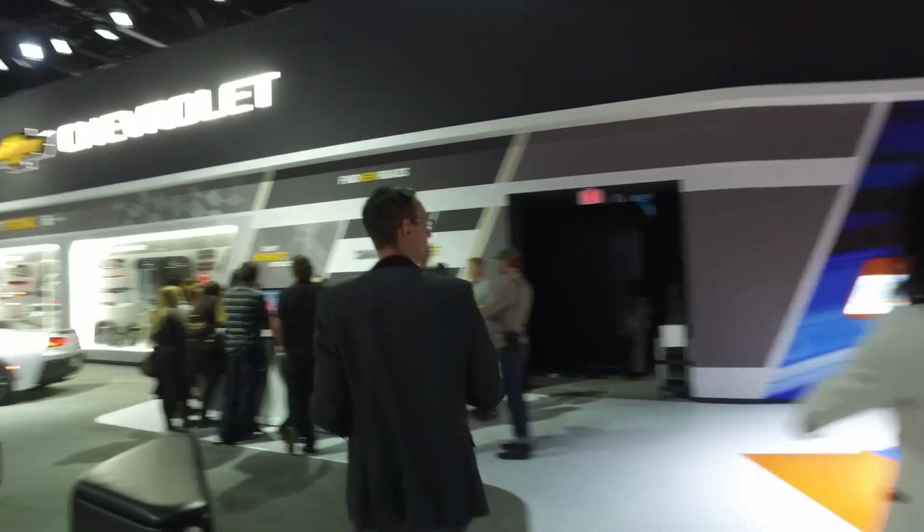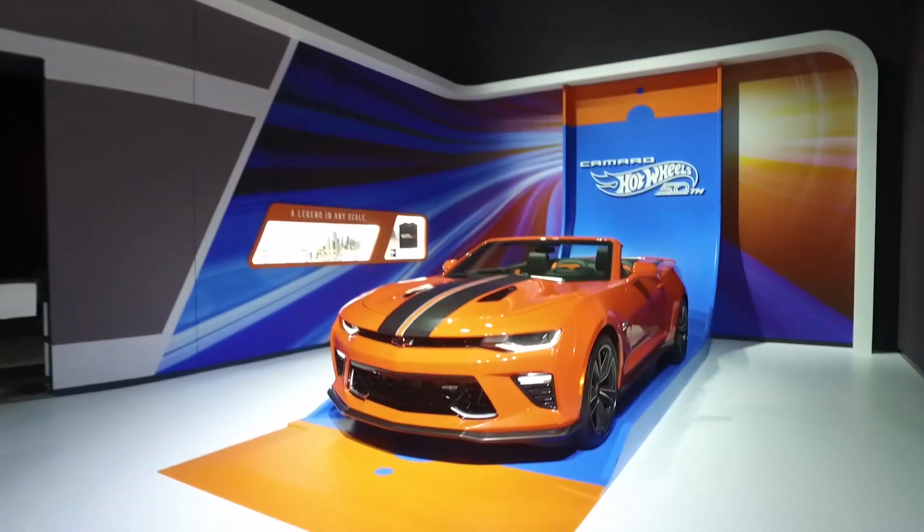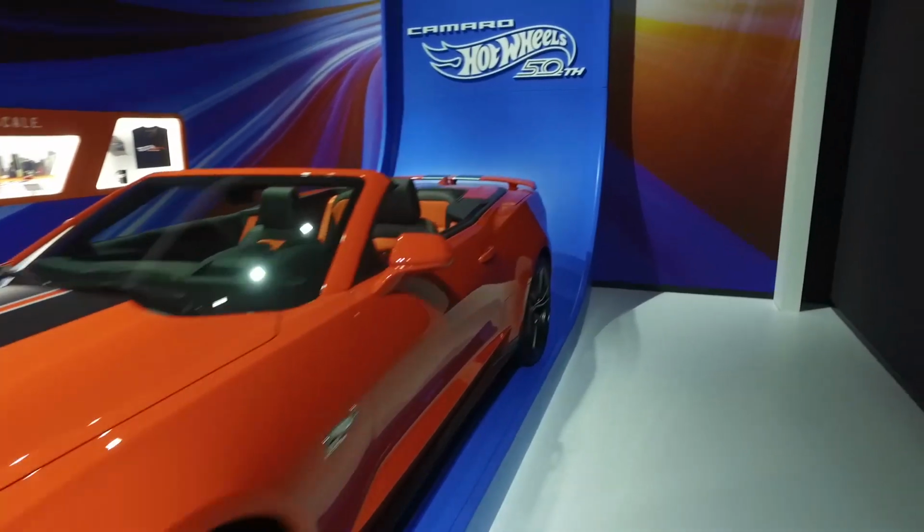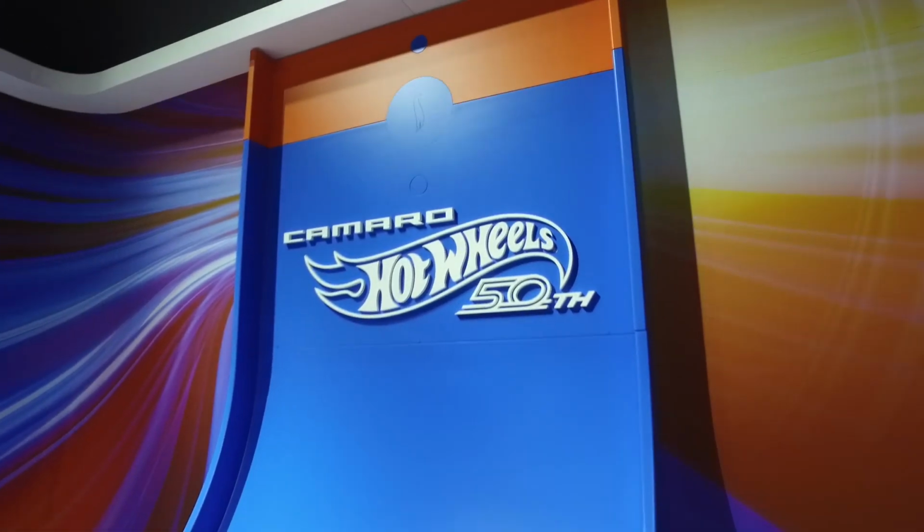All right. Oh, this is the Hot Wheels Camaro, which is really funny. But let's keep going. We have so many things to see.